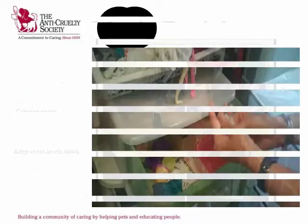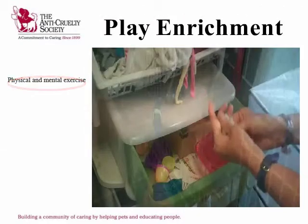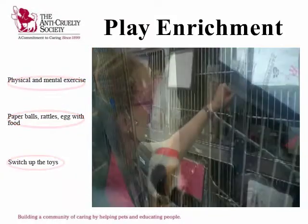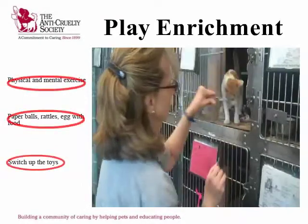Enrichment is used to help stimulate physical and mental exercise. Toys such as paper balls, rattles, and eggs with food are the examples of toys we give the cats. By switching up the type of toy, it keeps things more interesting and challenging for the cats and keeps them engaged for longer periods of time.